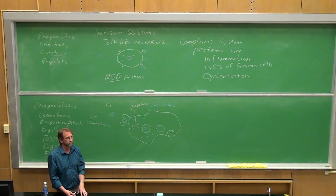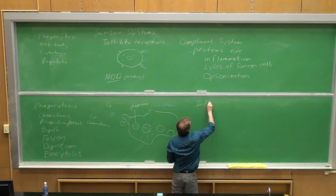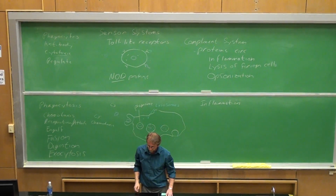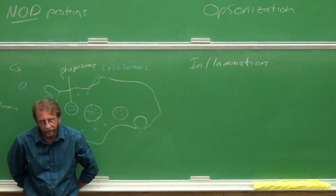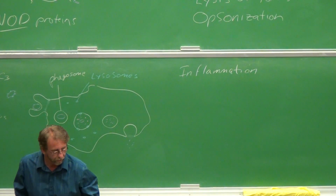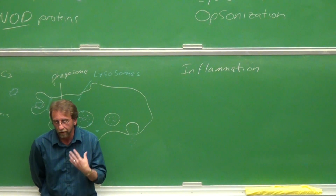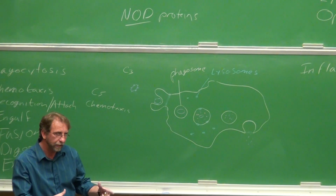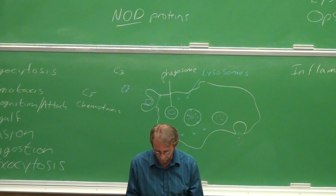So let's talk about inflammation. So we're talking about generally a coordinated response to an invasion, and there are 4 signs that we associate with inflammation: redness, swelling, heat, and pain. When you think about inflammation, the role of it is to limit the spread of the infection, limit the damage, and return the tissues to function, if you will.